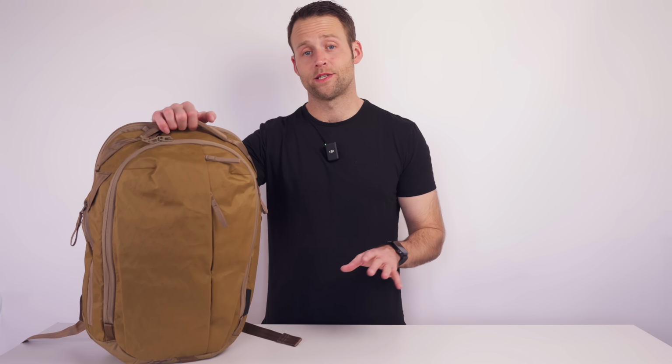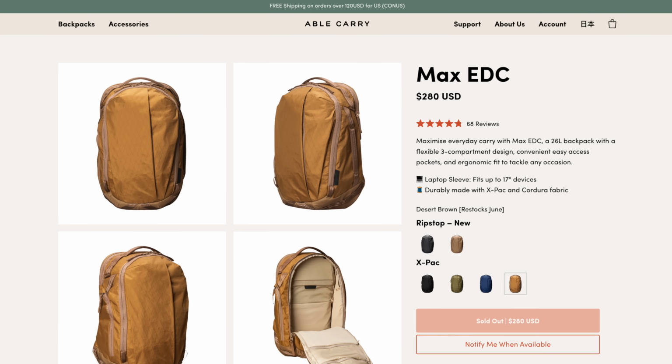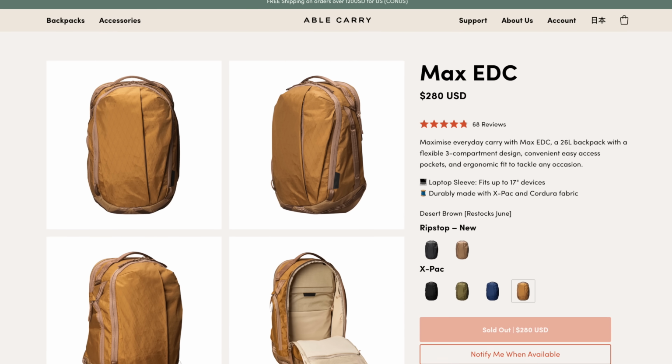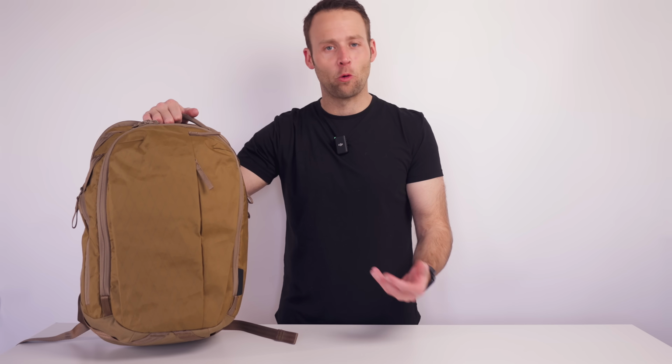All right, let's talk price. This bag retails for $280 US, which is in the ballpark for serious travel/EDC bags, but it's also a serious investment. So who is this bag for, and is it worth it?